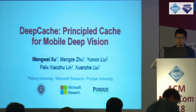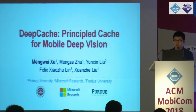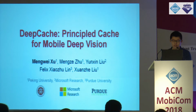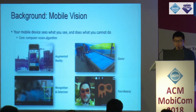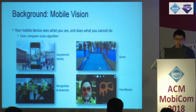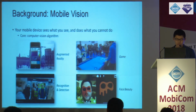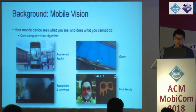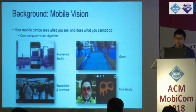Hello, everyone. I'm Wangwei Xu from Peking University. I'm honored to present our work, DeepCache, Principled Cache for Mobile Deep Vision. It's a joint work with Microsoft Research and Purdue University. As the last speaker already mentioned, mobile vision has become popular on mobile devices. A lot of interesting and exciting mobile vision applications have emerged, such as augmented reality and face detection. The core technique of those applications is the computer vision algorithm.